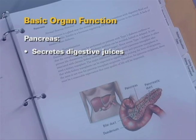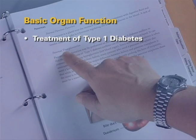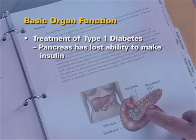The basic functions of the pancreas are to secrete digestive juices and to secrete insulin, which assists in the regulation of blood sugar. Pancreas transplants may be helpful for patients who have type 1 diabetes, indicating their pancreas has lost its ability to make insulin and won't ever be able to make insulin again.